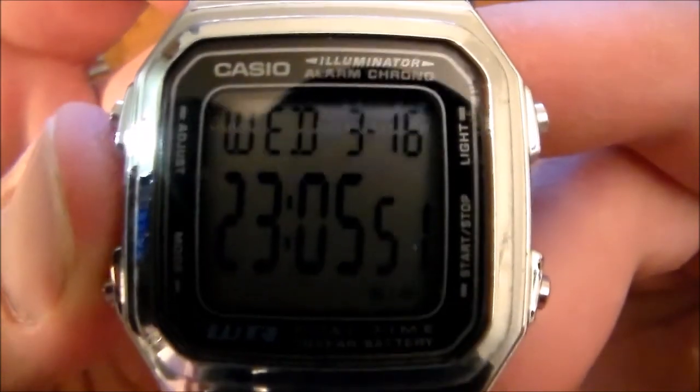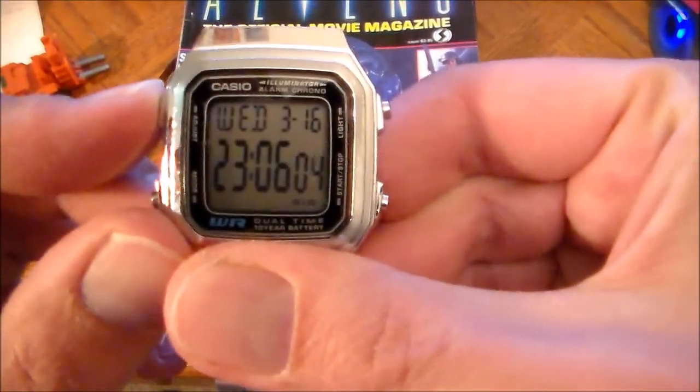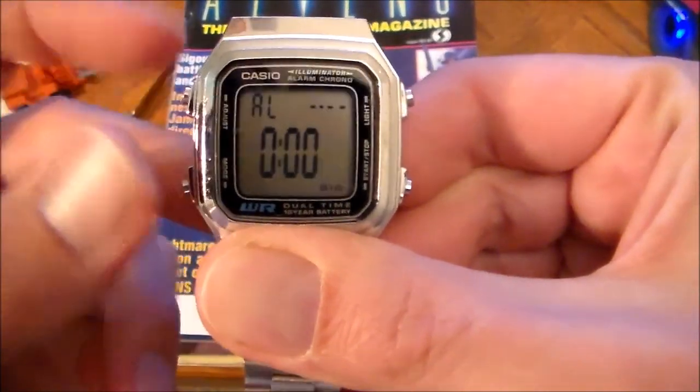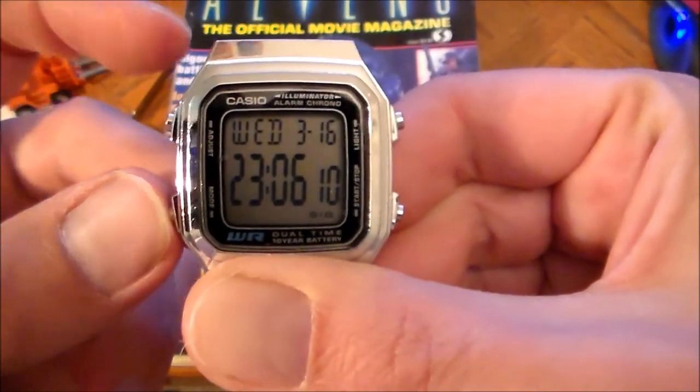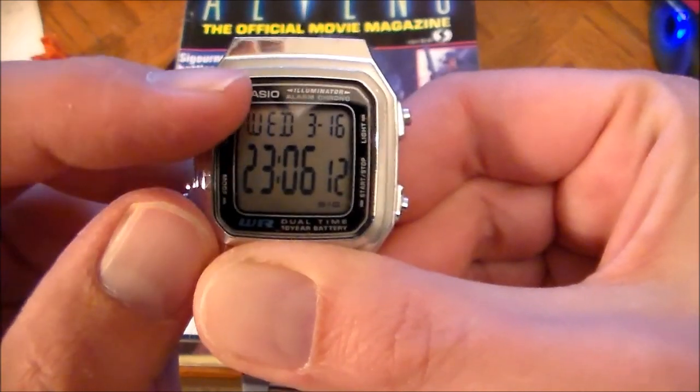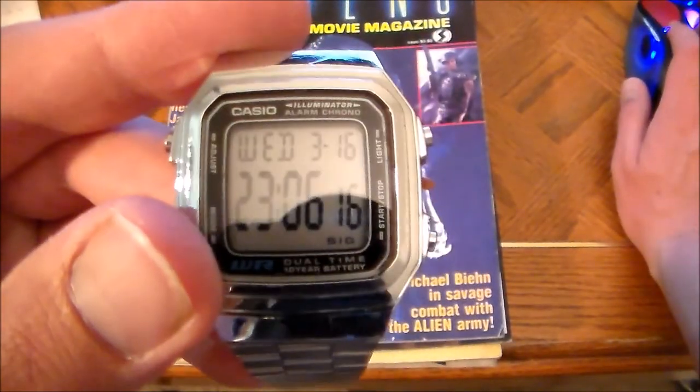You can actually read it better than I can because it's right in front of my camera. Casio Illuminator. WR dual time 10-year battery. Obviously, it's still going. I don't know if this is the original battery, but it's got sorted buttons. That one makes a beep. I don't know what's going on. Wednesday, 3/16. Is that accurate? Dude, that is. It's awesome. 3/16 day.